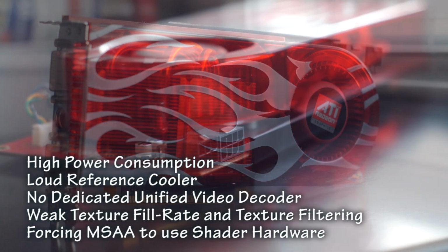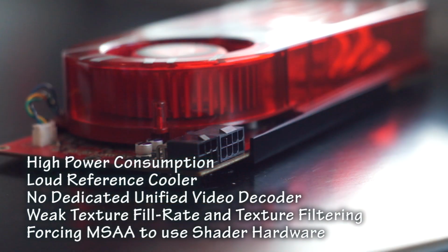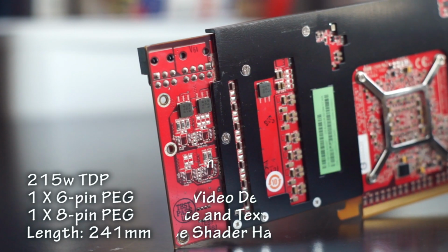Some of the card's biggest drawbacks were its high power consumption, loud cooler, lack of onboard UVD, weak texture fill rate and filtering performance, and its questionable methods of forcing MSAA to run on the shader hardware.